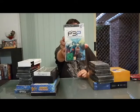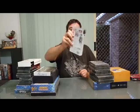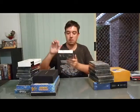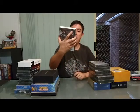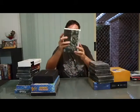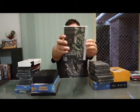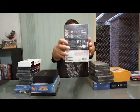Next up we have Persona 3 Portable, port of the PS2 game of course, with some additional content. Since we're on the Persona games, I may as well show off Shin Megami Tensei 4. This is actually a 3DS game. It comes with an art book, I believe, a soundtrack, maybe a few other bits and pieces, but that's cool to have.